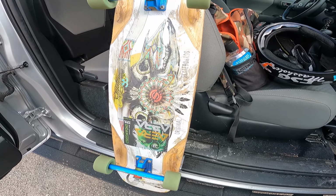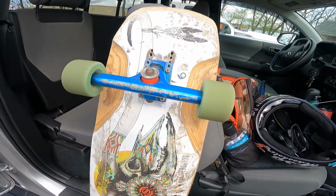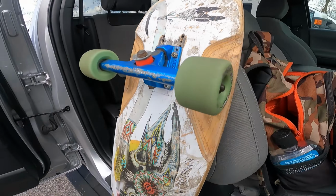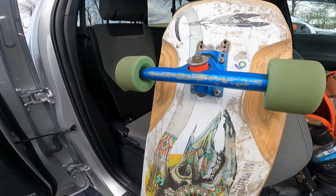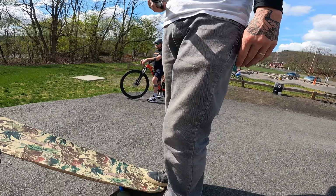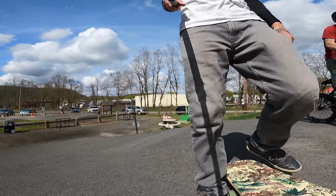I'll be riding the pump park on my original DK Arbiter on Caliber 2s and Cloud Ride slushies. I'm on a skateboard, yeah. Dude. Hell yeah, what? What'd you, did you just bump into me? All right, I'm gonna drop.